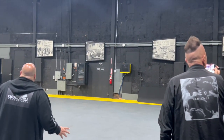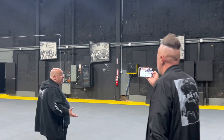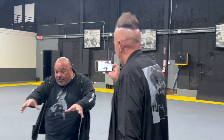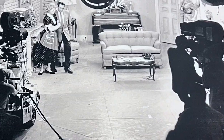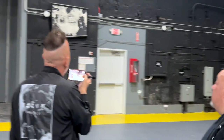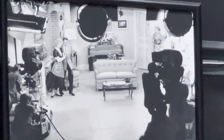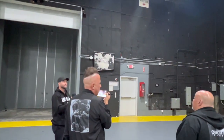And it was actually this stage that the Producers Guild had their Christmas party. And Alex and I were at this table. There was a table right here. And I remember looking up and seeing that and saying, oh, I wonder why they have that here. That's pretty cool. I didn't even notice the other pictures. Right. So I asked the security guard, hey, what's the significance of having the I Love Lucy thing? This is the stage. This is where they did it for the first 2 years.